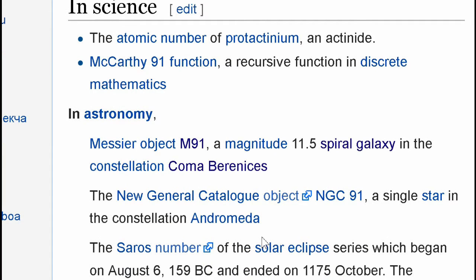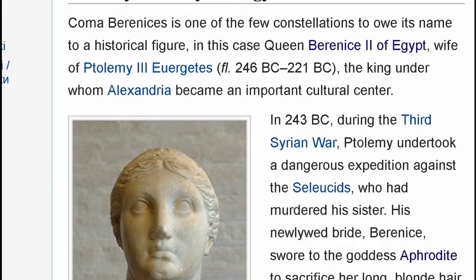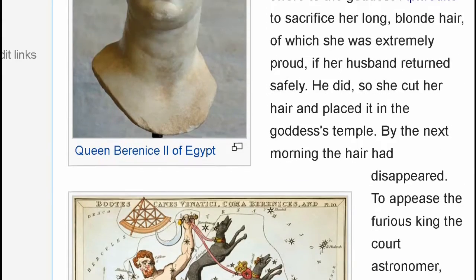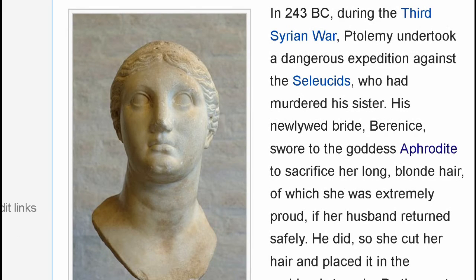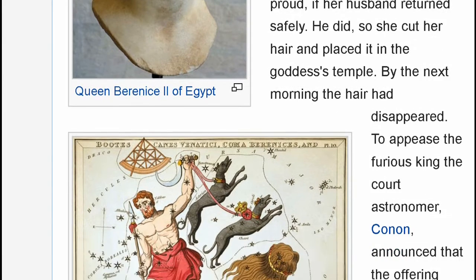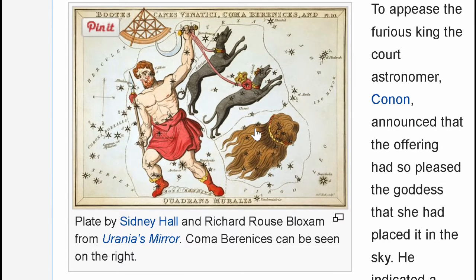These functions are also important. M91 is a spiral galaxy in the constellation Coma Berenices, which is basically based on a real person. Queen Bernice the Second of Egypt promised Aphrodite that she would sacrifice her hair if her newlywed husband returned safely in the year 243 during the Third Syrian War, and that happened. So she cut off her hair and placed it in the goddess's temple, and according to the story, it disappeared the next day. So here it is in the sky.